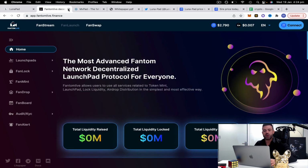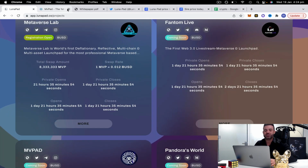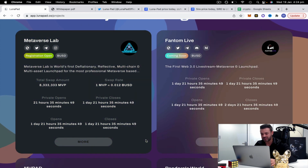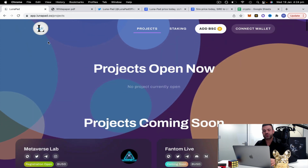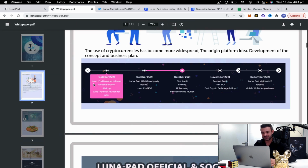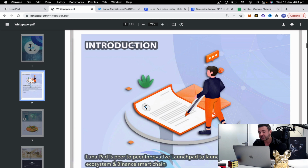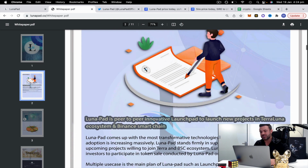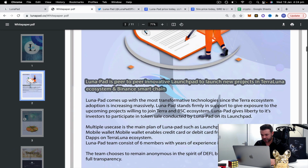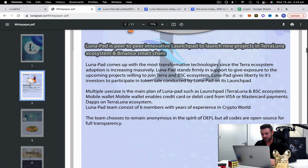I do like that. I would want to participate in that project on LunaPad itself. Going through. We're not gonna go into too much detail with the team, but all right, cool. That overall looks decent. Then lastly, what we have is the white paper. If this doesn't give us a whole lot of information, I'm honestly gonna say this wouldn't be my choice of launchpads myself. Launchpad peer-to-peer innovation, Launchpad that we know this.